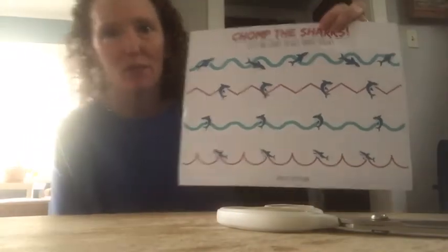All right, everybody, here's another fun shark activity. This one's called Chomp the Sharks. And for this one, you need a scissors. So I'm gonna take it like this, and I'm gonna start with the first shark. And you're gonna have to go kind of slow, and you're gonna have to turn your wrist.